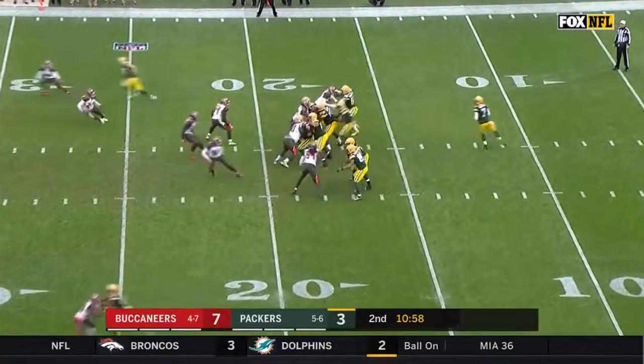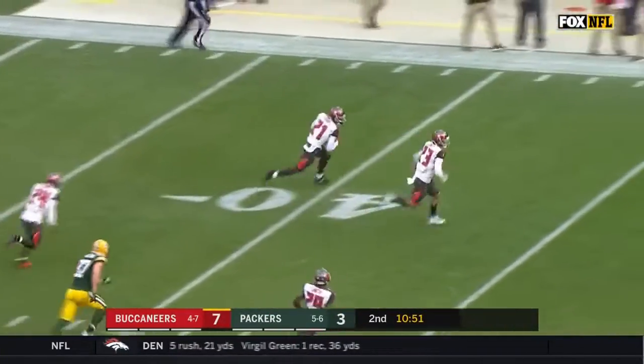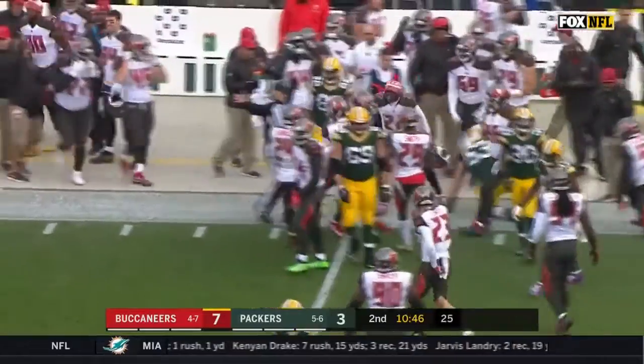Jen Hale with you. And here's Hundley taking a deep shot. And it's going to be intercepted. Nelson, the intended receiver, taken down by Evans. Justin Evans returns. Markers down, Evans down at the 34.